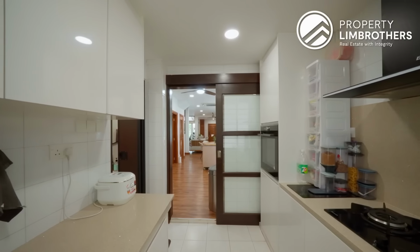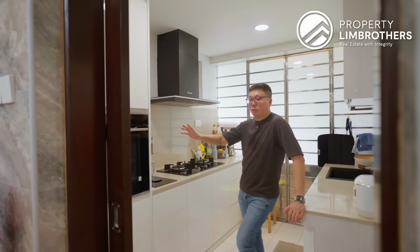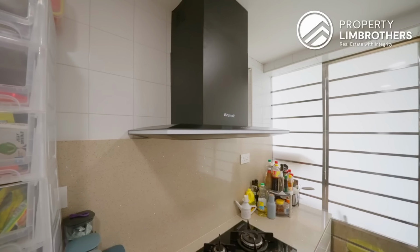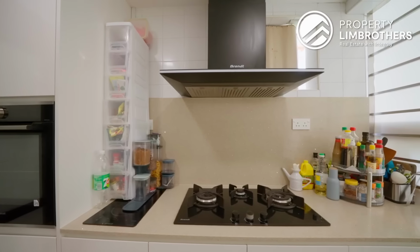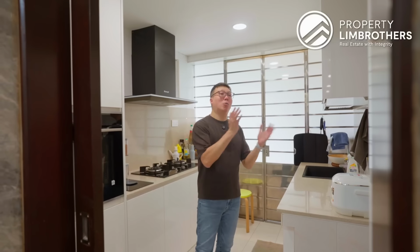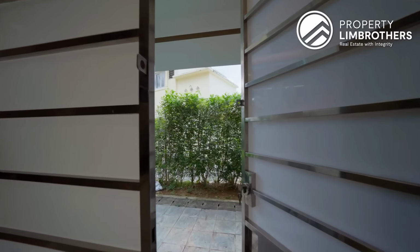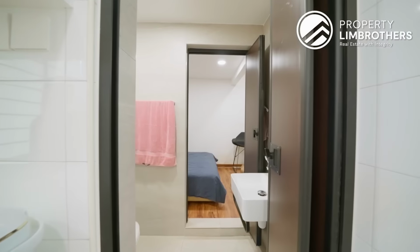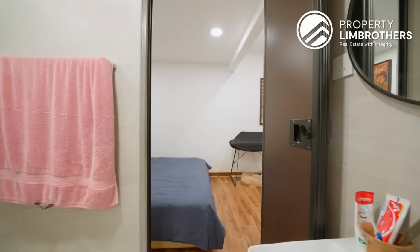I personally like heavy cooking in an indoor space. You just have to separate yourself away from the main living area by closing the door. This can have fumes going out right over here. You're not cooking outside, because there are some configurations of landed homes where the wet kitchen is located outside the house in the backyard area. Over here, this will bring you to the back laundry area that you've seen earlier on. Right here, this is actually your Jack and Jill bathroom that connects you into the first common bedroom that you will see.